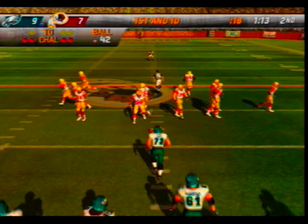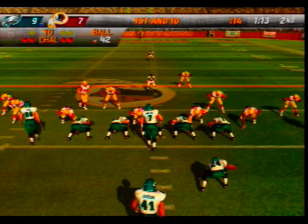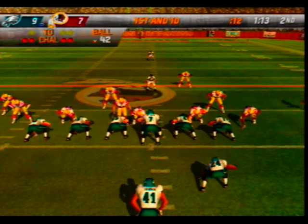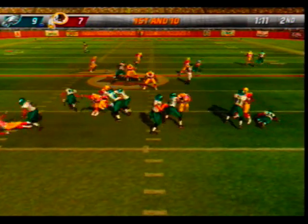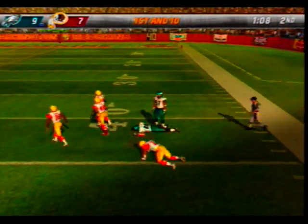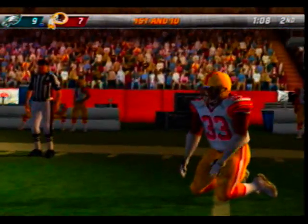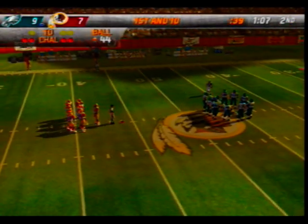First and 10. Ball on the 42-yard line. The Redskins come out in a nickel package. Going to the air on first down. With the throw, and he makes the grab. Griffin is there for the tackle at the 44-yard line, and it's good for a first down.